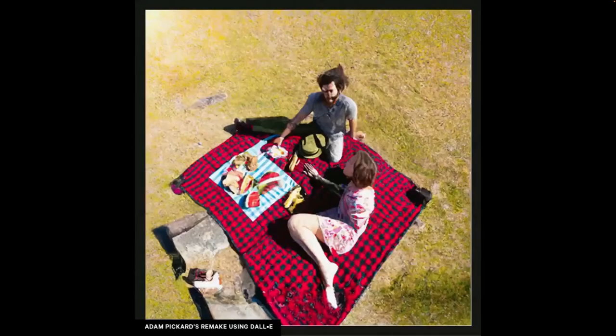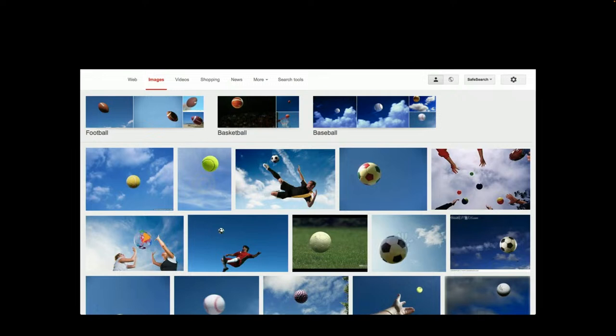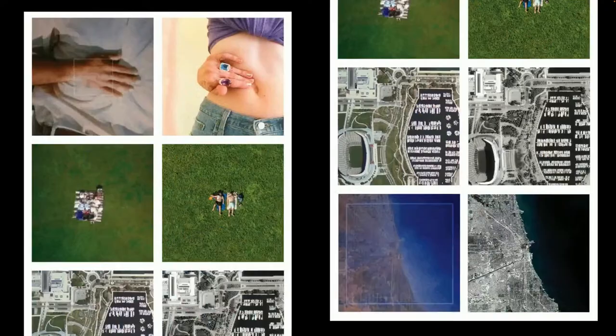I decided I was going to try to recreate the Eameses' Powers of 10, which is a short film about scale in the universe, in order to demonstrate the scale of the internet. I was wondering, how big is the internet? They say that a billion images are uploaded every week. Is it enough to recreate any film that I want?